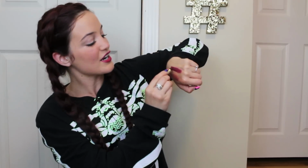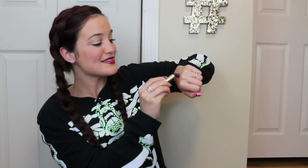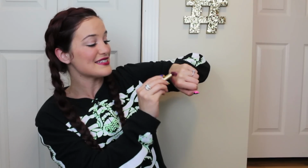Okay, so it's lighter than what it looks like. What it looks like is a super deep purple, almost black kind of. And when you put it on, it's definitely darker than that first one that I swatched. It's really pretty. It does remind me of what I'm wearing again. But this is definitely darker than most of the lipsticks that I own, and it's really pretty, and it's not sticky at all. It goes on very smooth.